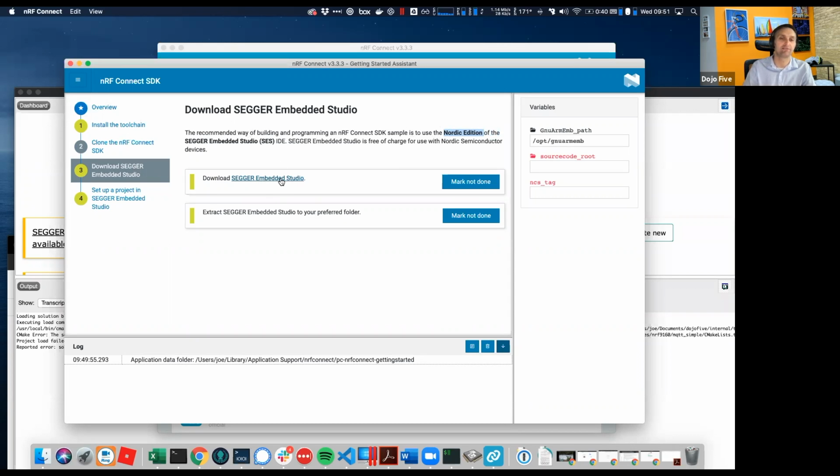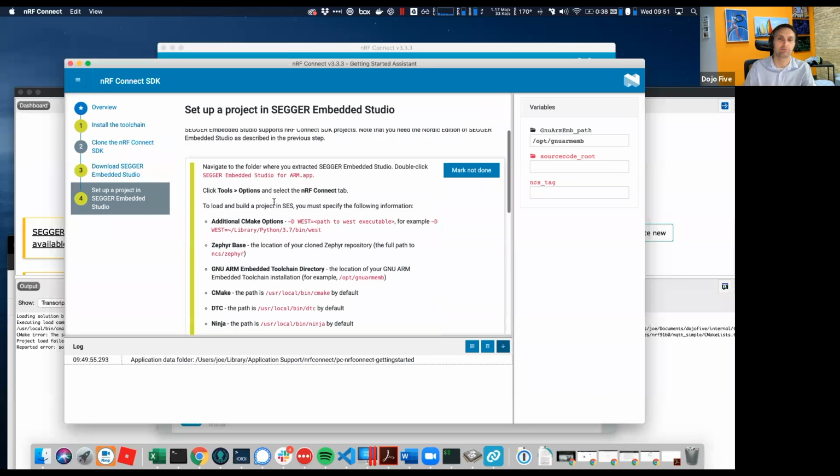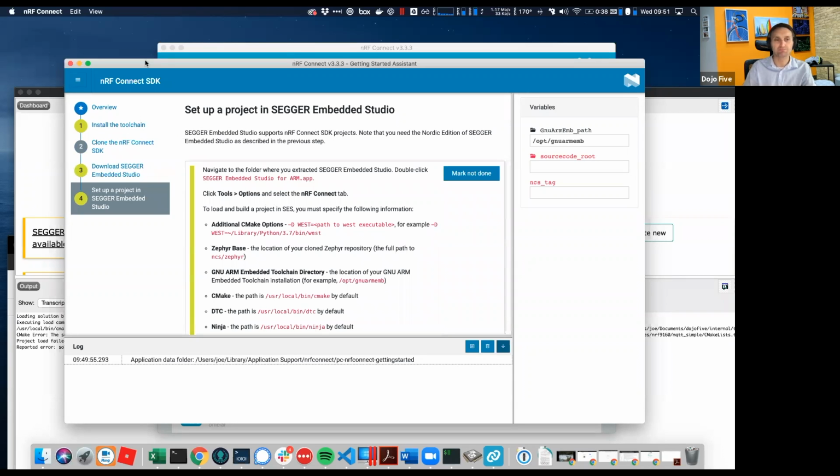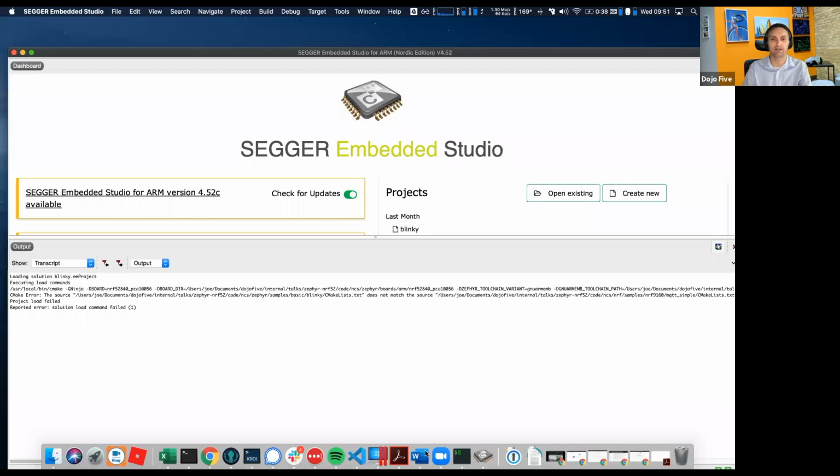This link is not available on SEGGER's site, so if you go there, you're not going to get the Nordic edition. You'll get the standard SEGGER edition, and it won't be able to handle Zephyr projects. So you do have to grab the Nordic edition to do that. And then they walk you through, if you want, setting up a project here. So I've done all of that, and we're all set to go. But for those who want to do that on their own, that's how you do it.